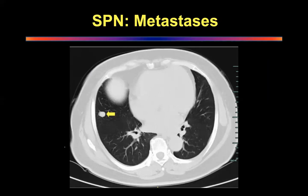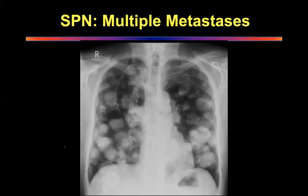They don't come via local implantation or local spread. They are hematogenous spread. Usually metastases are in hematogenous spread in the lung. So if you look carefully, you will see the blood vessels going towards the metastasis. So that sort of gives you an idea as to what you're dealing with.